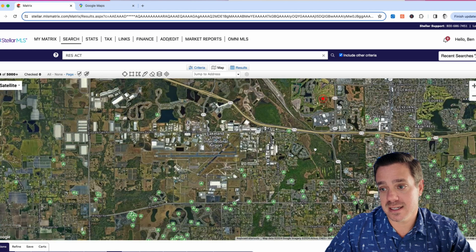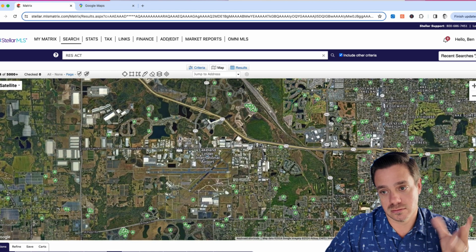But super easy access to come up here and get to the central Lakeland area where tons of stuff's going on.